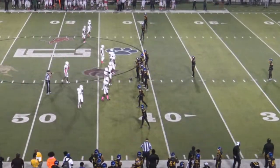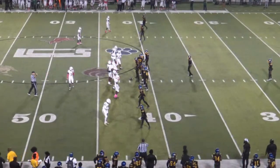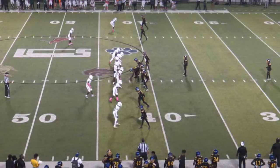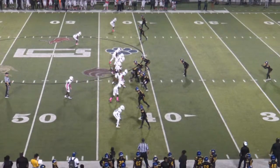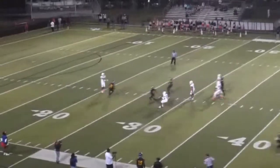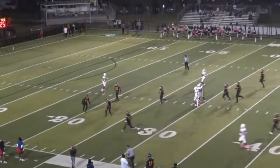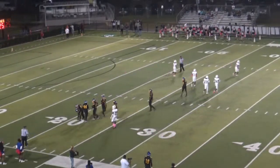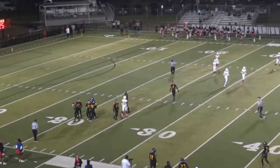Fourth and 20. Rickards needs a good punt. Lincoln's counting on another 30-yard punt. Now that's a good punt. Ball down on the 21. That actually was a pretty good punt.